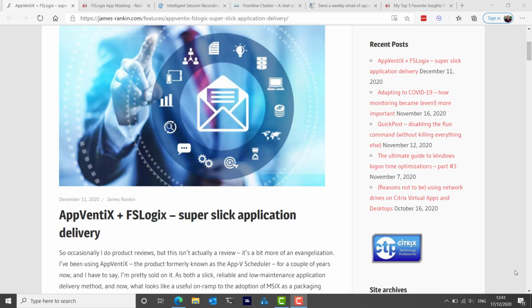Now the blog post also goes into FSLogix, and you can use FSLogix app masking along with your AppVentix and App-V applications to mask some of the components of those applications. That comes in very handy when you have to maybe deploy your App-V applications globally published, which exposes it to all the users on that machine. App masking makes a lot of sense in that scenario.